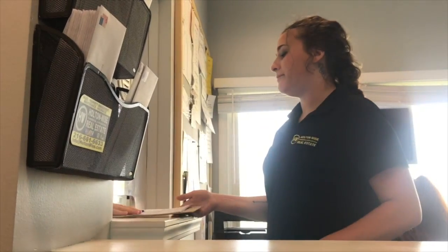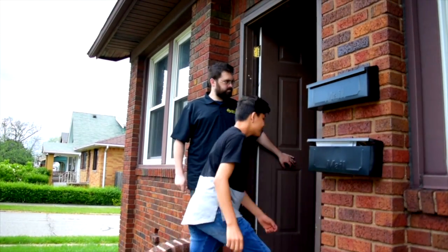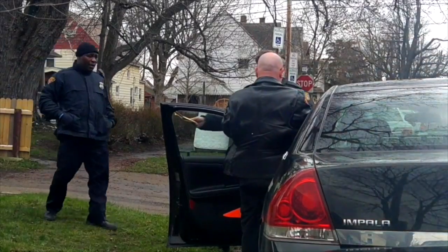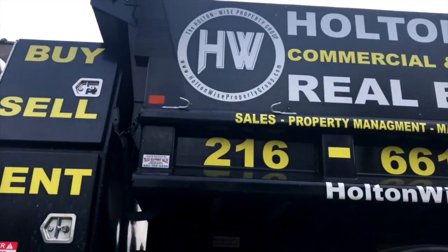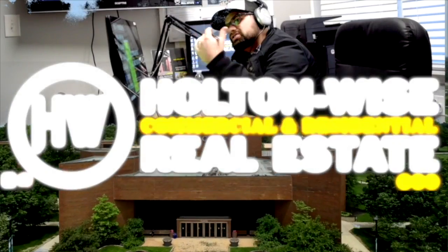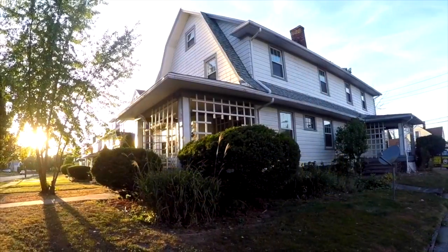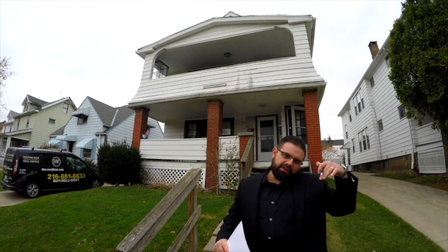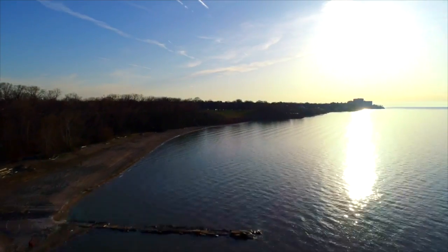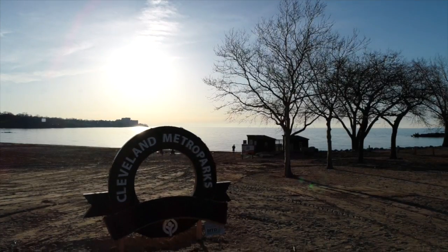We also have full service property management. We can handle all rental property advertisements, tenant placement, rent collection, evictions, maintenance, landscaping, construction, and repairs. In addition, HoltonWise also offers digital media and education. One day, when you are ready to sell your investment, HoltonWise, as the number one seller of investment properties in the greater Cleveland area, can market your property in a video, just like this one, to our worldwide base of investors who are looking to capitalize on the high cash flow opportunities in the Cleveland, Ohio market.